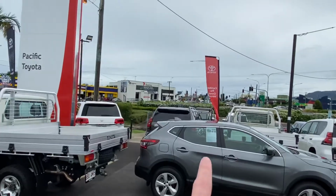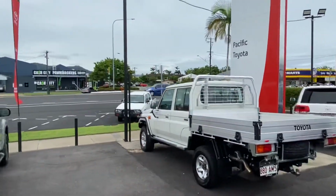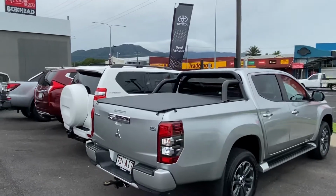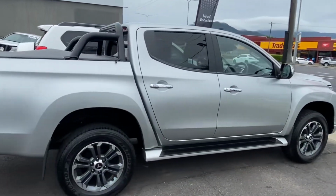Now, just about a kilometre that way, you'll come into Cairns City itself. But as you go along Mulgrave Road heading out of town, you'll also come across a brand new part of Toyota and Lexus up the road here. You'll come across our second pre-owned vehicle department and parts and services just out the back.